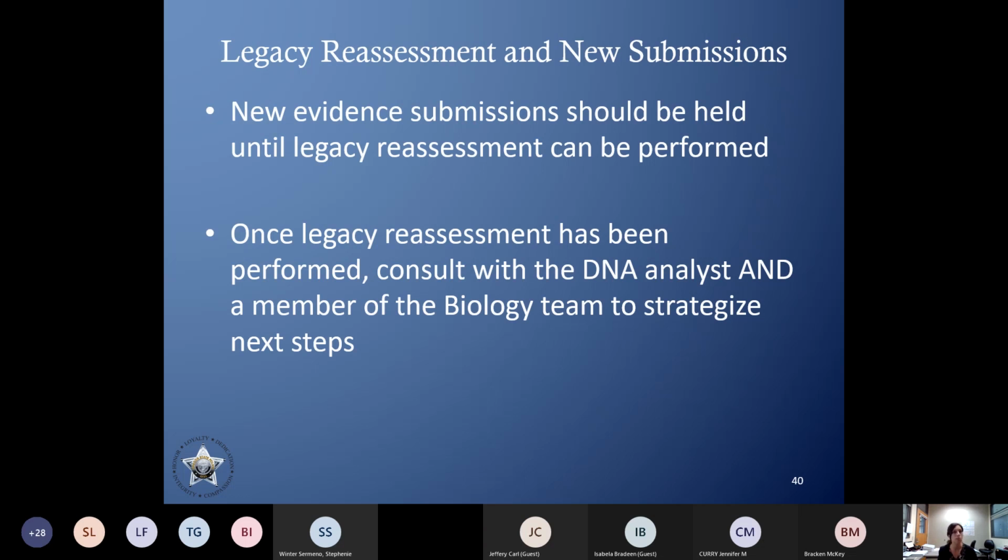Once that reassessment has been performed, if this is a case that needs additional triage, we're going to try to set up a meeting, a virtual meeting where we have a DNA analyst and a member of the biology team so that we can strategize the next best steps for new submissions on these legacy cases.